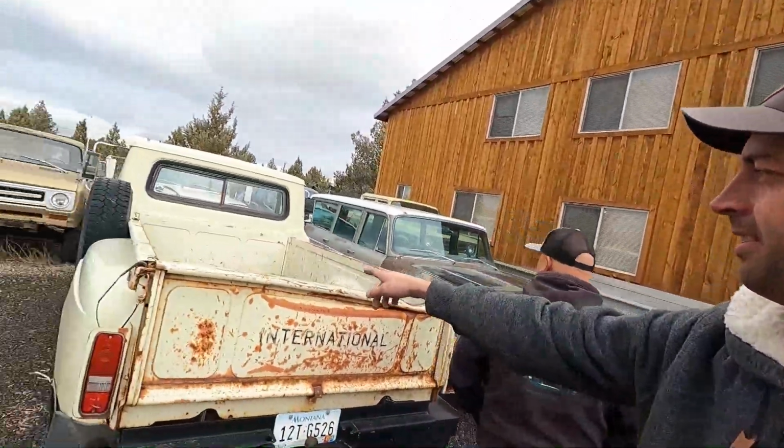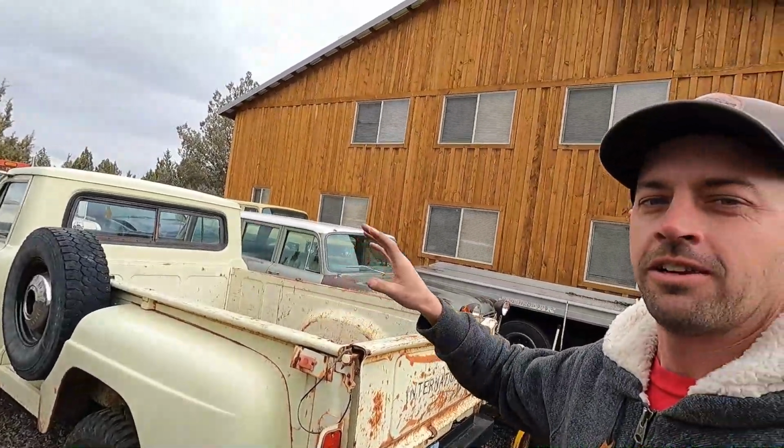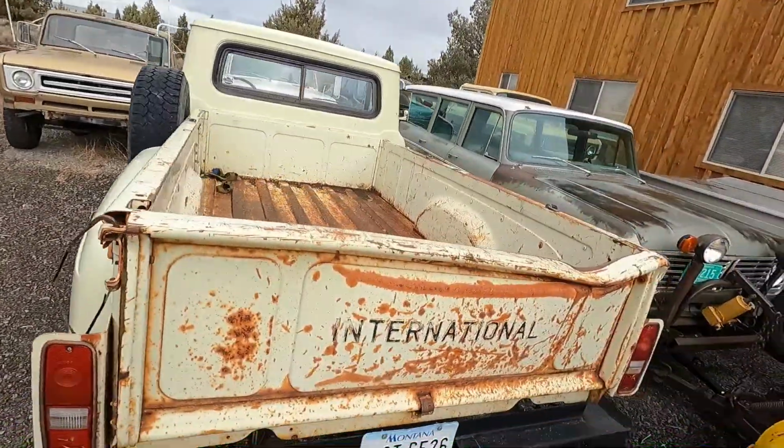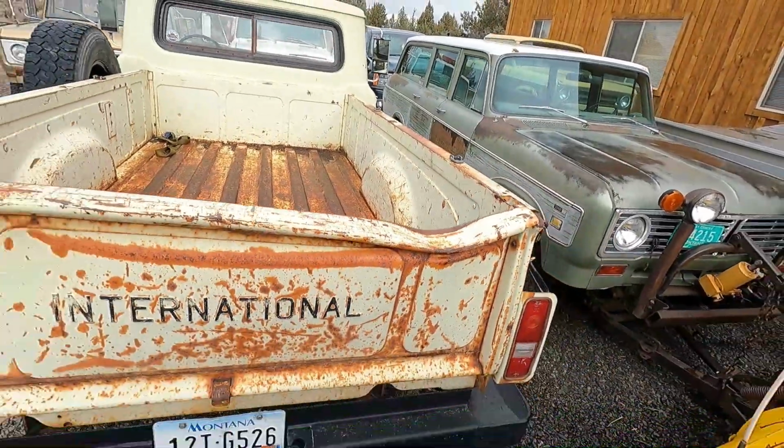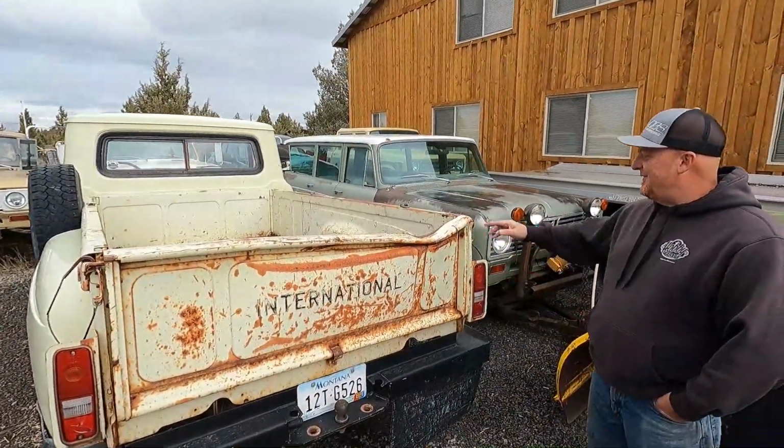This truck here is the Rancher Special. Very, very rare model. If you ever need to haul pipe and stuff like that on the ranch, it comes with a custom saddle for holding your pipe so you don't drop it out the side of the bed. Yes. Yeah, very rare. We actually call this the Cowboy Truck.